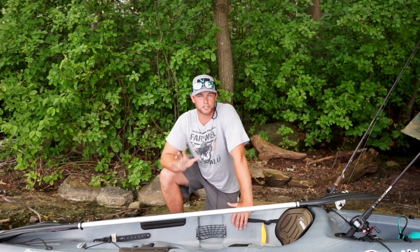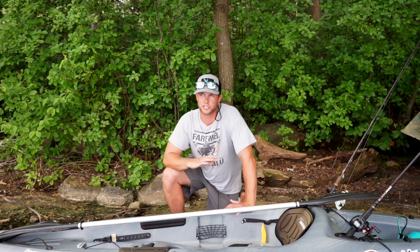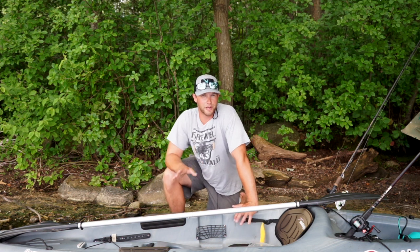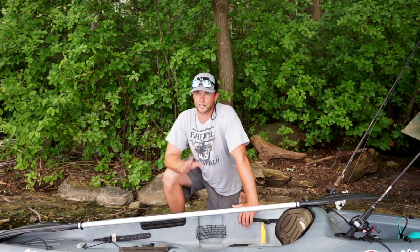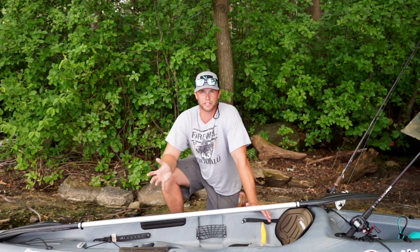Now when I'm talking about small bodies of water, I'm talking about little ponds, maybe small lakes that don't have boat launches and don't allow motorized boats. These places are gems a lot of the time, so if you have a kayak, get out there and find them because they receive very little fishing pressure, and if they do, people are all in kayaks, so the fish don't see a lot of stuff.